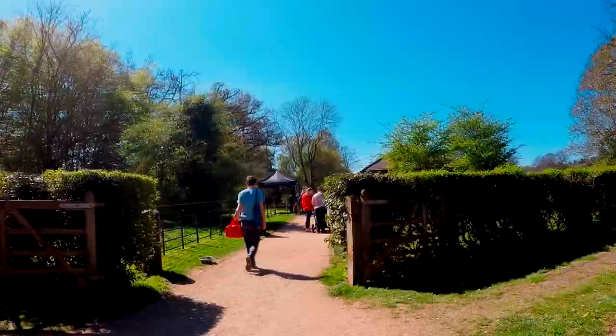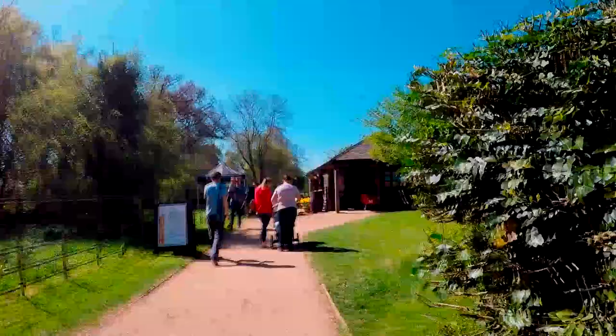Today I've come about 12:30, 1 o'clock, and the car park is actually chocker. There is no room at all, but I've managed to find a disabled spot. It's pretty busy, so we're going to go off and have a round. I'll tell you some more as we do it. Lovely sunny day today. It's 19 degrees.